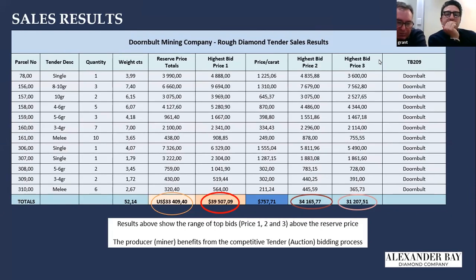As you can see, it's broken up into the different parcels: your single stones, 8 to 10 grainers, 10 grainers, and so it goes all the way down. The quantity is the number of stones, single being one stone, 8 to 10 grainers being 3 stones, and so it goes to the bottom. Then there's the total weight of the parcel that they brought to us, so this was quite a small parcel. And then the reserve prices.